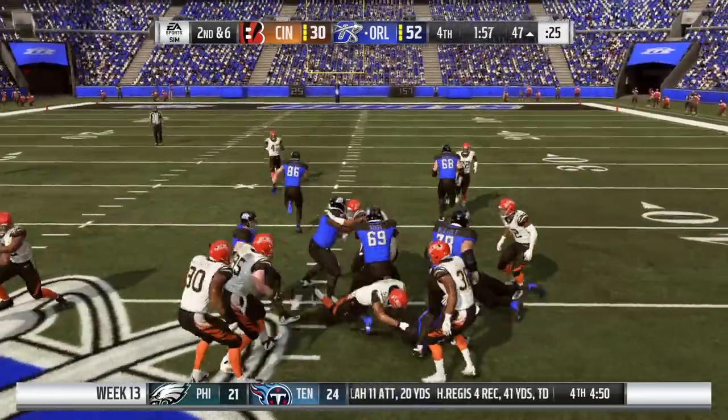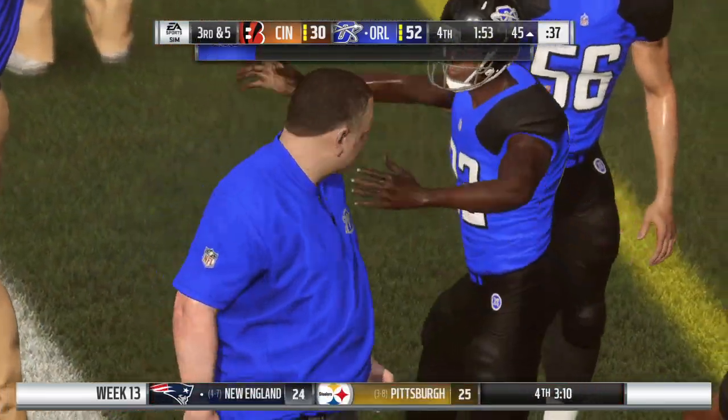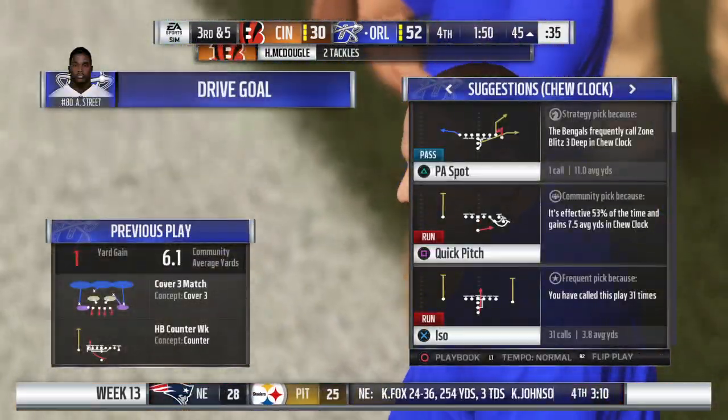And on the ground they go with the running back. And he's going to get this one down near the 45-yard line. Call it a gain of a yard, and it's going to bring up 3rd and 5.